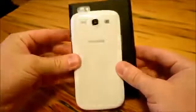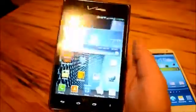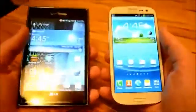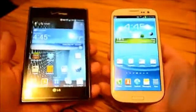This is the back profile. Both phones rocking an 8 megapixel rear-facing camera. We've got a 1.9 megapixel front-facing on the Galaxy S3 and a 1.3 megapixel front-facing on the LG Intuition. Now, of course, we're going to have our full review of the LG Intuition, and we do have our full review of the Galaxy S3, so make sure to check out each of those. But anyways, we do have a lot of intuitive camera features on each, both capture in 1080p HD. The 8 megapixels is really great.